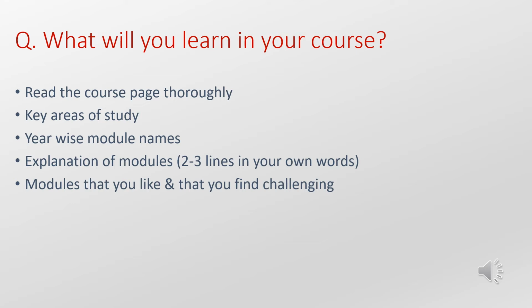It is not expected from a student to know a lot about all the modules, but again, there can't be any module that you don't know about or are unable to explain when the interviewer asks you to explain. A question which has frequently come up is, please tell me the modules that you like and that you find challenging. You need to be able to tell 2 or 3 modules with reasons why you like them and why you find those modules challenging.